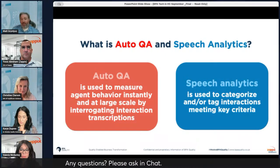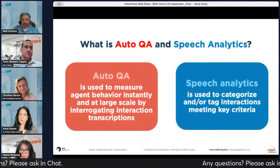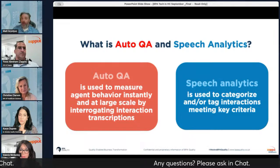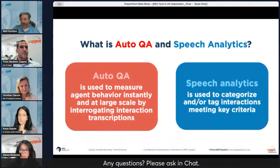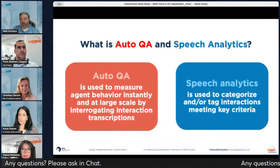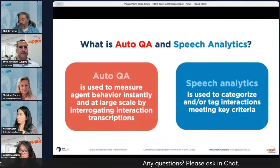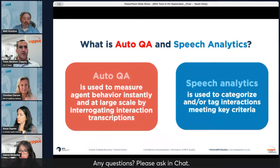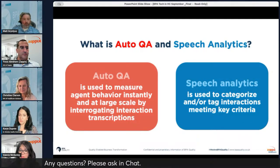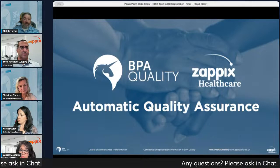And then speech analytics is more used to categorize or tag interactions that meet criteria, which can then be queried and utilized in other ways beyond just the data collection. And we'll spend a bit of time talking about some of the challenges that can be approached, understood, and solved using these two technologies, and where some of the most value can be found. So we'll move on to the first section, which is really focused on auto QA.